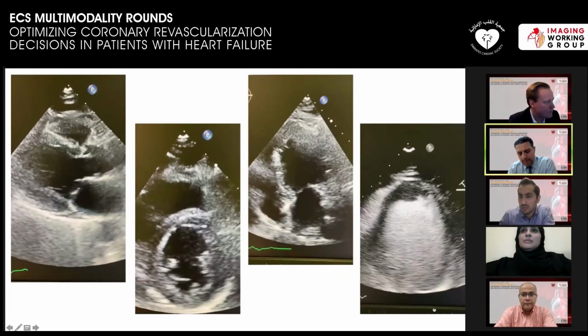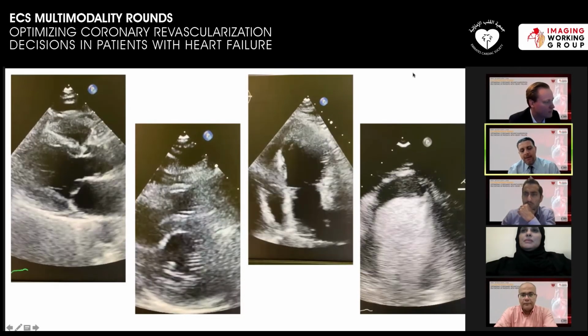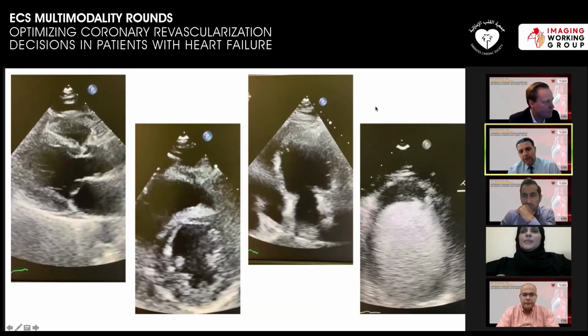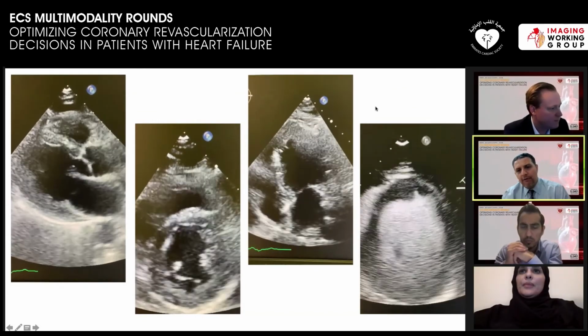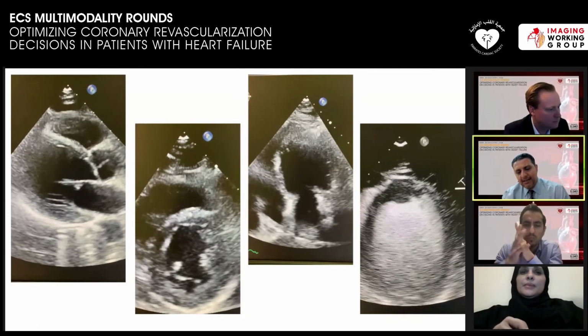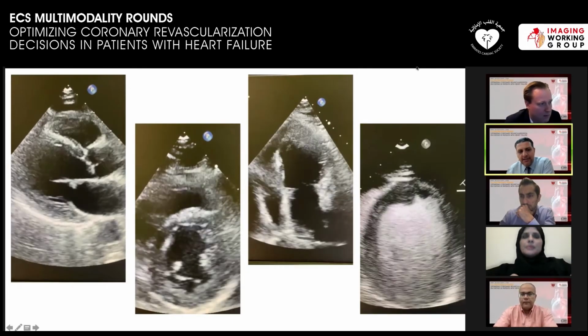Let me ask Paul, Dr. Kremer, and Dr. Al-Mahdar, other than assessing the size of the infarct in the setting of acute MI, what is the role of viability testing acutely in the ACS setting in the context that we are discussing in this session?